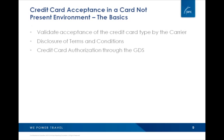A common chargeback reason is refund not received. This happens when a customer is unable to take a trip, they can't get a refund, and then they contact their credit card company and say, I thought it was a refundable ticket, and they didn't get the refund. Unfortunately, the card issuer doesn't know whether the ticket was non-refundable or refundable, and they also don't know whether that information was disclosed to the cardholder.